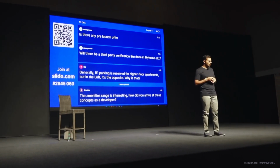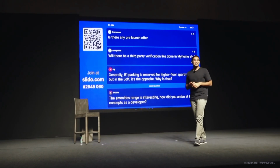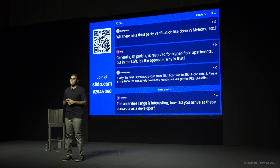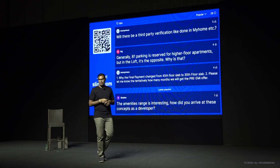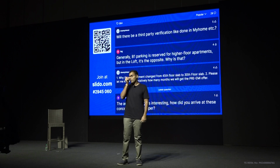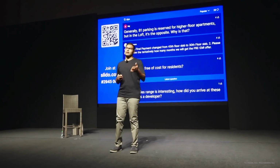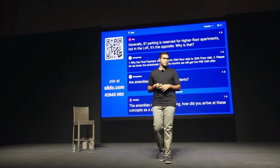Next one, is there any pre-launch offer? No, sir, there is no pre-launch offer. In Loft, we receive funding from the bank and they closely monitor our sales MIS. So there will not be any pre-launch offer, I'm sorry. Will there be a third party verification like done in My Home, etc.? Yeah, we are working towards that. Hopefully, once that's done, we'll announce it in the form of a letter or something.